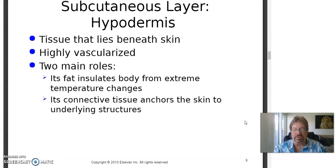Now we come to the subcutaneous layer. Tissues that lie beneath the skin. Highly vascularized. That's actually where those blood vessels were, and then they sent branches outward up into the dermis. Two main roles. Its fat insulates the body from extreme temperature changes. Its connective tissue anchors the skin to the underlying structures. Some of that fat's vital, guys, but a lot of us have, shall we say, more than our share.